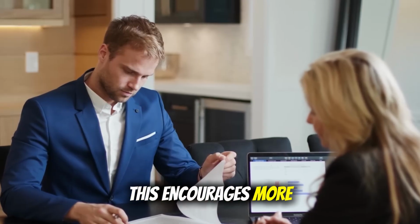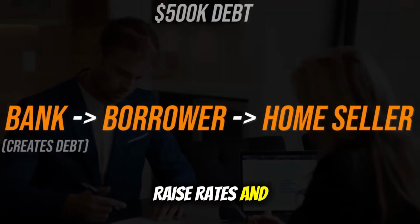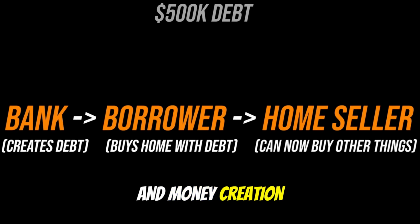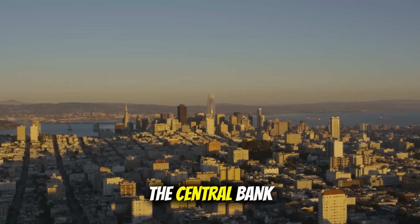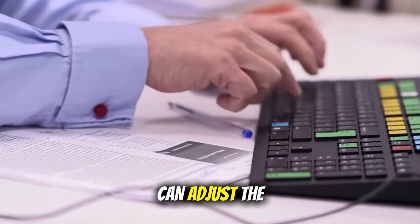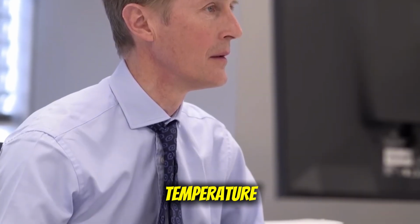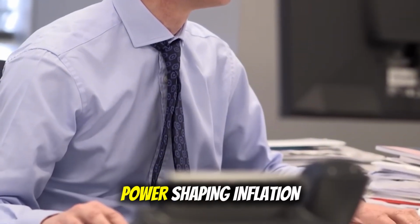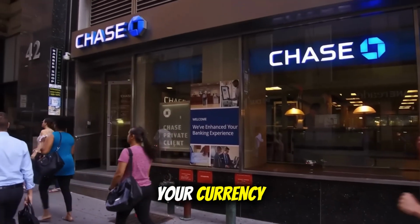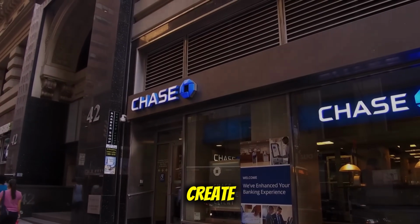This encourages more lending, which in turn expands the money supply. Raise rates, and the opposite happens. Credit tightens, borrowing slows, and the money creation engine cools down. The central bank can't force banks to lend or people to borrow, but it can adjust the environment, like turning the thermostat up or down on the economy's temperature. It's an enormous power, shaping inflation, employment, and even the value of your currency, all by influencing how much new money private banks can create.